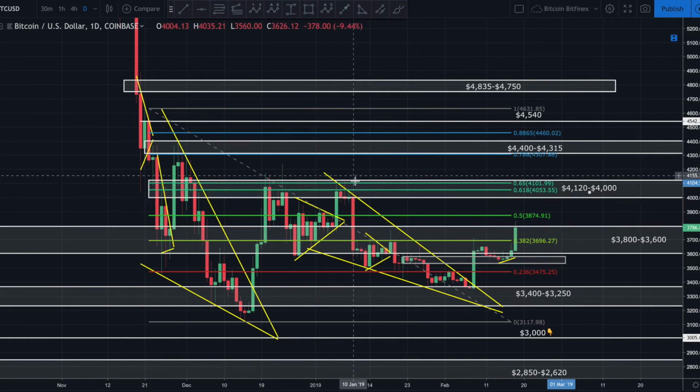And by decisively, looking at this as not a microstructure but a larger structure, I need to see not a 4-hour candle, but a daily candle, both opening and closing above that 4,120, above that golden pocket, for me to start getting a little more bullish and start saying the bottom might be in. I'm not saying it will be in at that point, but I will start to get extremely optimistic if we can break above this zone with volume.